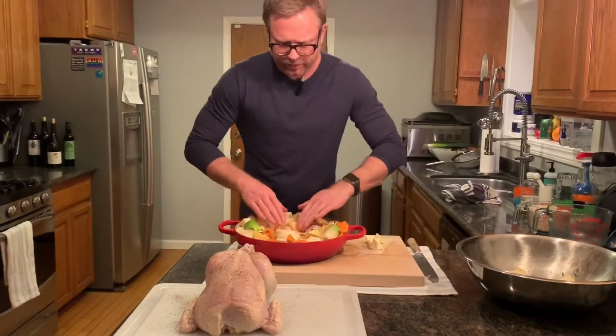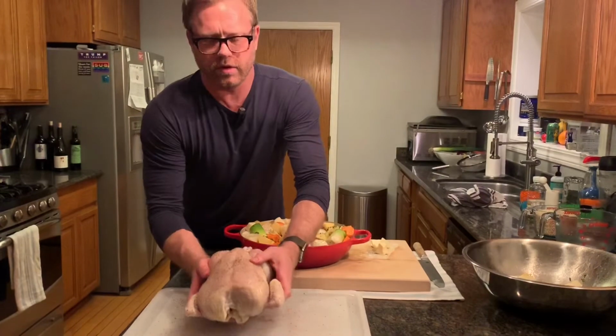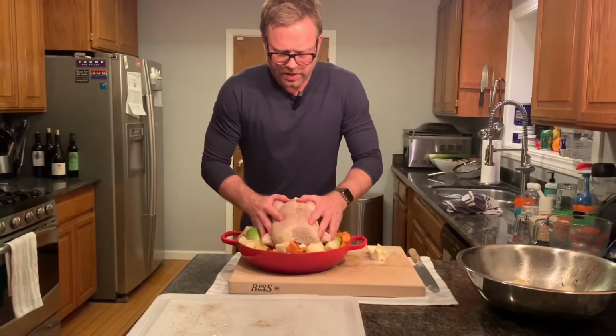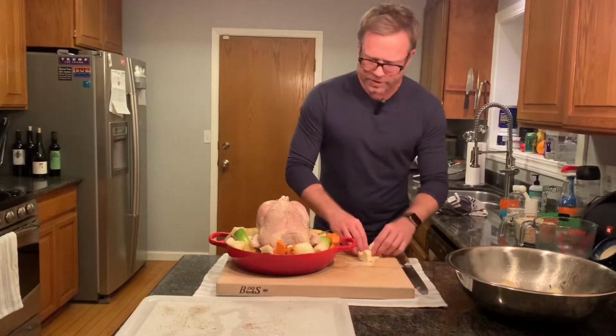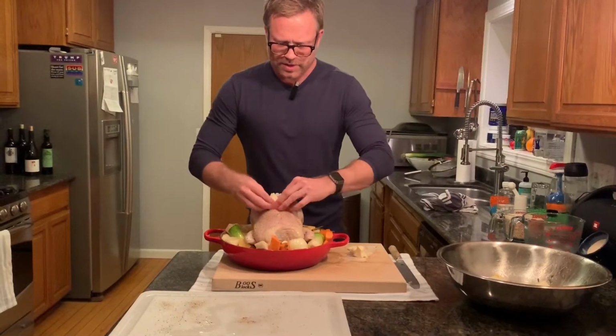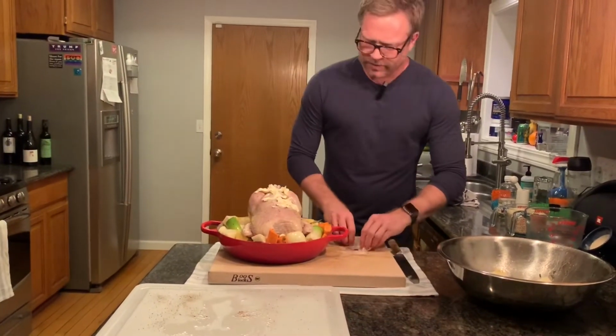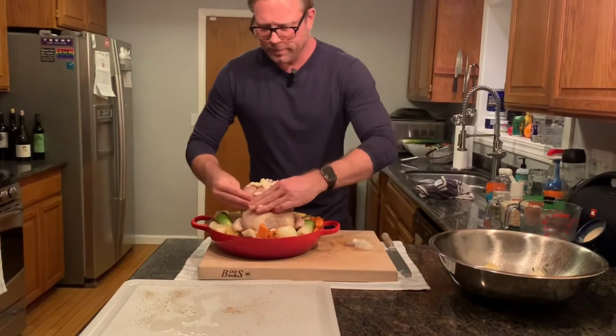Let's make a little nest for our bird. All right, we're gonna grab this guy, our well-seasoned bird, and get him right in the middle. And we're gonna finish this with some butter, about 4 tablespoons, that I'm just gonna get on top of the skin, mainly over the breast. This is room temperature butter.